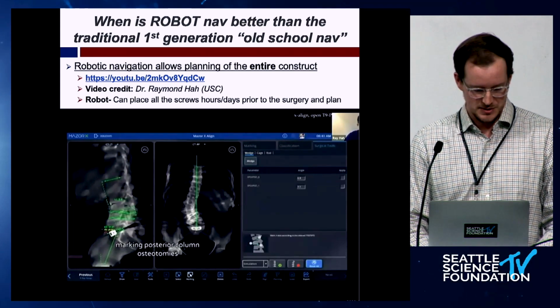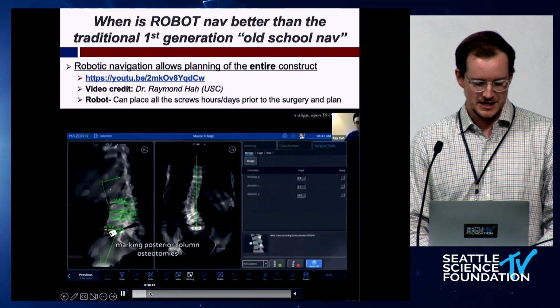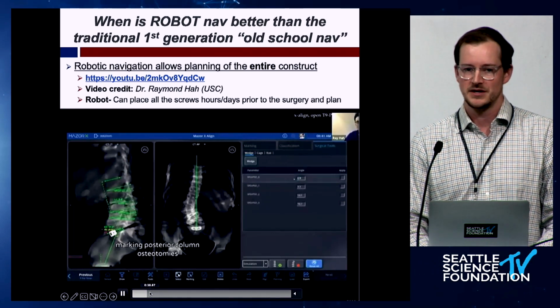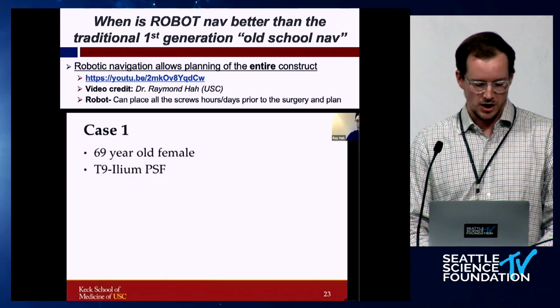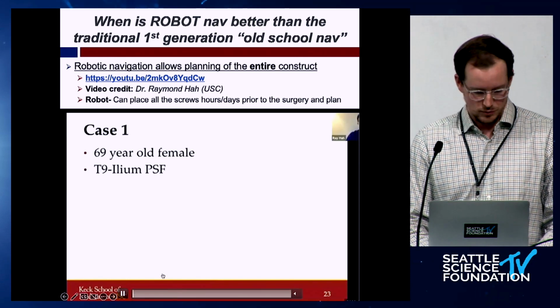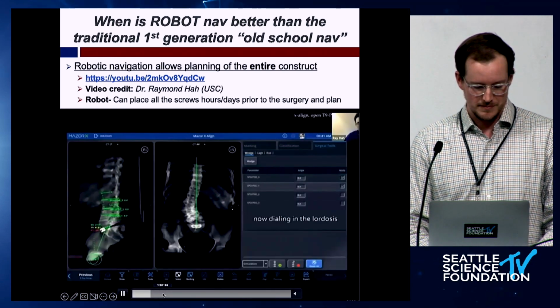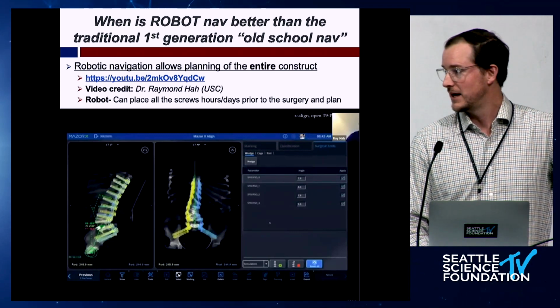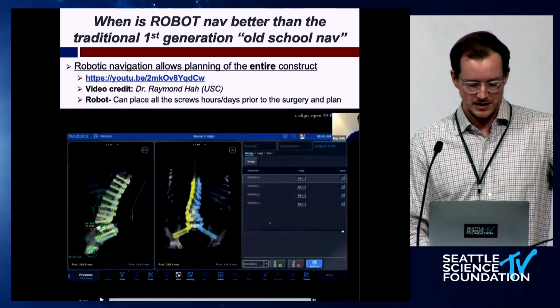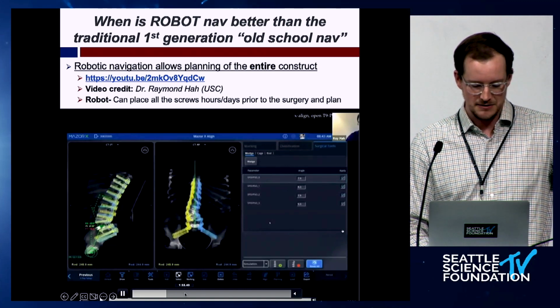I can't have you guys hear how much better he's doing it in describing this, but it really shows, in some of the other videos where the osteotomies will be, where the robotic arm will take you to get to that point to make everything look better post-operatively. That's the whole goal. So by doing these pre-op spins, planning the screws, that's what the robot can do that freehand nav is not allowing you to do.